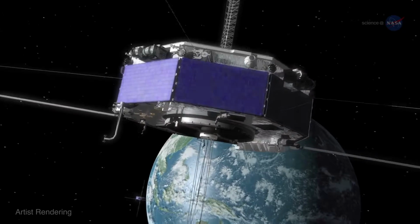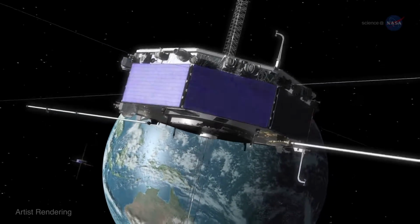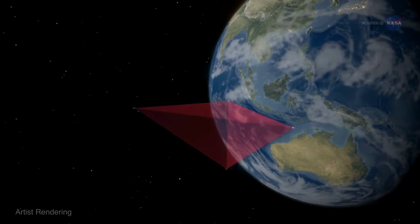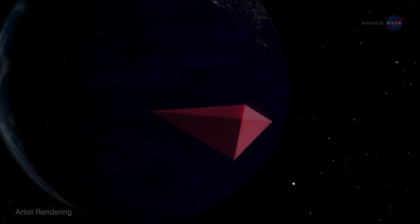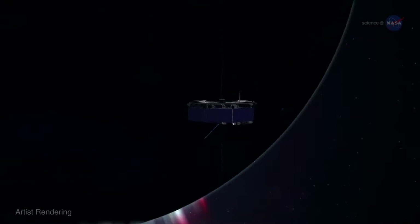Cutting-edge computer software called the Formation Design and Control algorithm helps too. Schiff says it analyzes the dynamics of MMS and finds orbits where the spacecraft can safely gather in pyramid form. 6 miles set a record, but it was only the beginning.